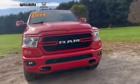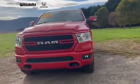This truck is a treat to drive, and you won't be disappointed with all of the included features.